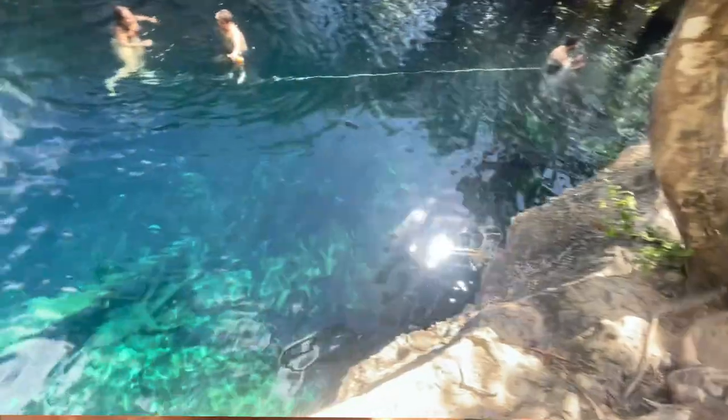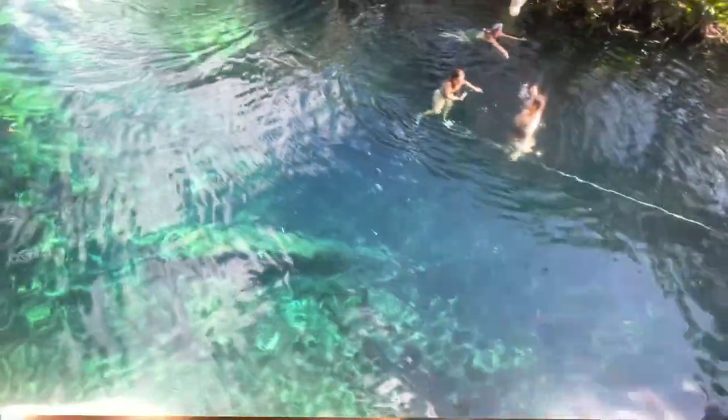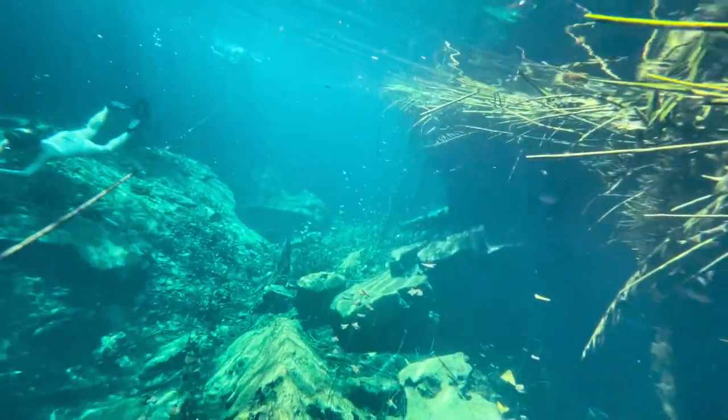Absolutely gorgeous, guys. And we still have the ledges to jump in and have a good time and play around, besides just exploring the beauty of it. So we're loving it here, guys. This is a great cenote experience. Speaking of cenote experiences, no cenote experience, in my opinion, is complete without a little bit of cliff jumping.